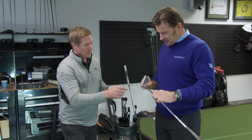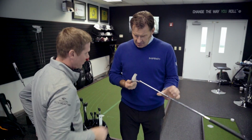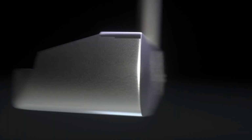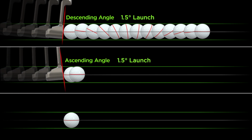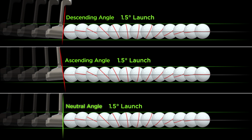What does that mean, 4-degree loft change? Yeah, so we have 4 planar surfaces that change by 1 degree of loft in between each of them. So you mean it's graded? Yes, it steps down by 1 degree. And so if you have a slight forward press and you hit it higher on the face, de-lofting it, it adds the loft back for you. Vice versa, if you're adding loft to it and hitting it lower on the face, because we're looking for a consistent launch angle, which then in turn, you'll have better distance control.